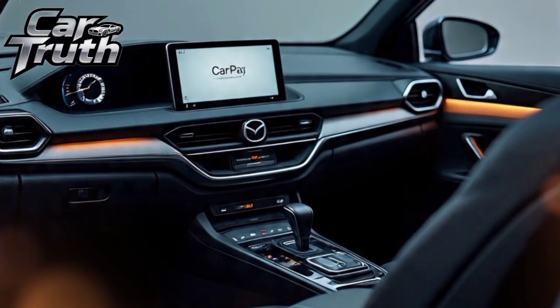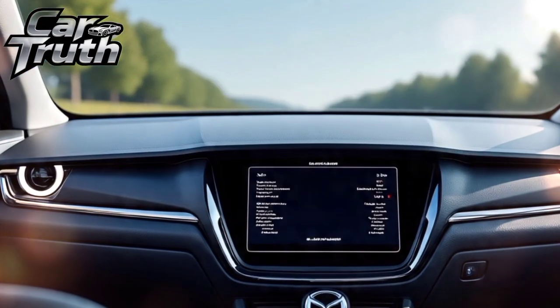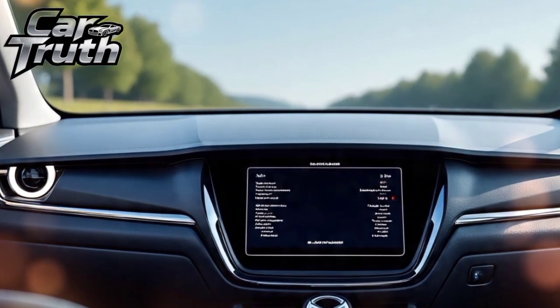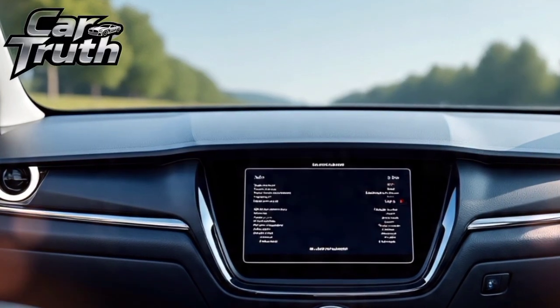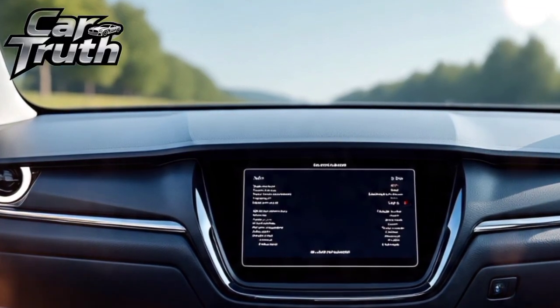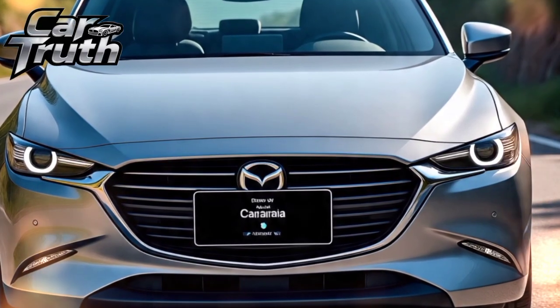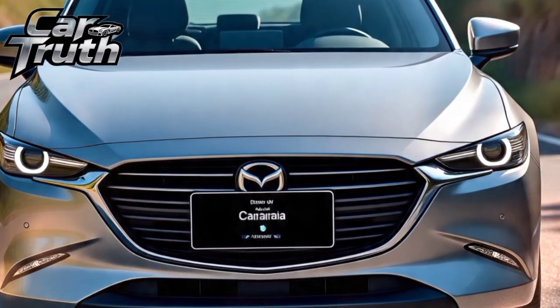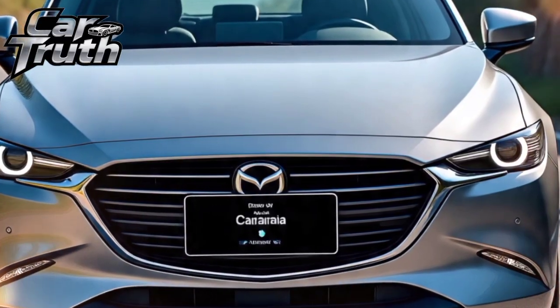The result? A wheelbase of 106.3 inches, longer than the outgoing model, which means rear legroom that's nothing short of first class. Even at 6'3", I had over 5 inches of space between my knees and the front seat. And the ceiling? That panoramic glass roof stretches from the base of the windshield all the way to the rear window, making the cabin feel like a lounge in the sky.